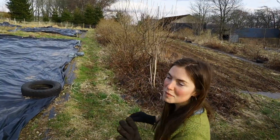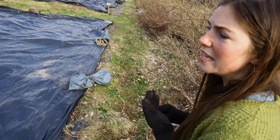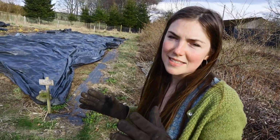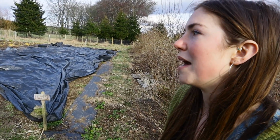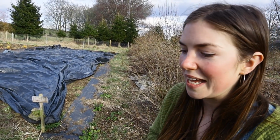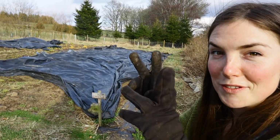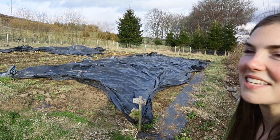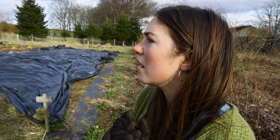We use tarps to protect the soil from erosion over winter especially. We hope that it will kill off the weeds in the beds. It does, and that's because it blocks out the light from those weeds. However, we do have some pretty tenacious weeds. You'll probably be able to spy them in the background there, kind of yellow tendrils of our favourite plant, the dock, poking through. So we also get willow herb. They seem to be our two main weeds in the market garden.